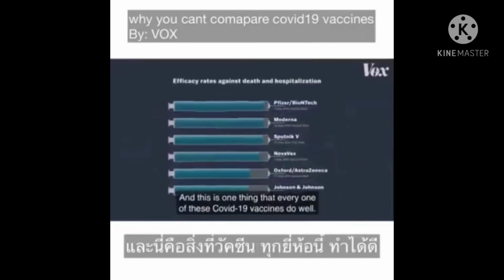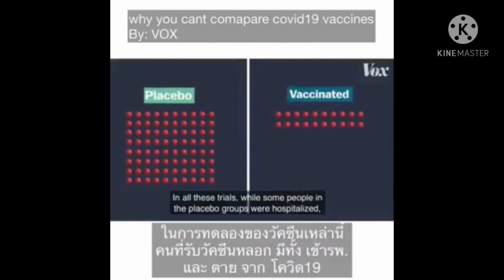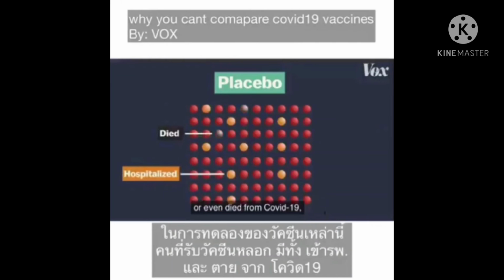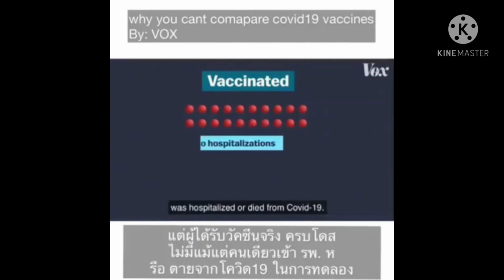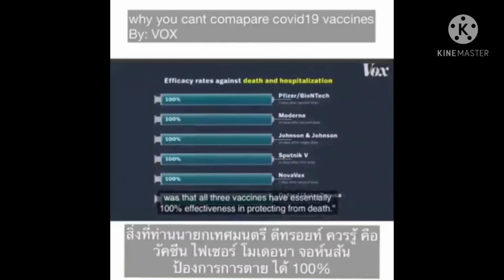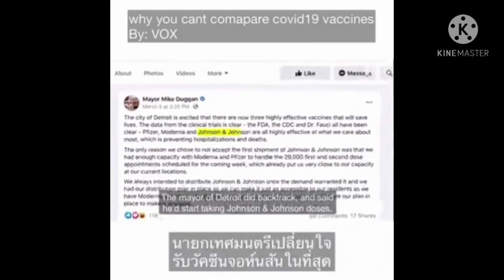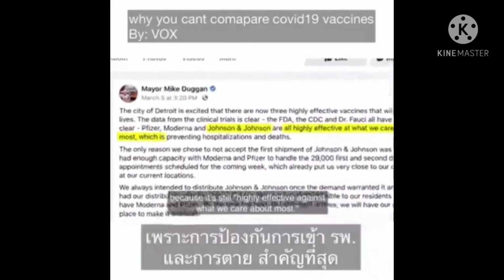And this is one thing that every one of these COVID-19 vaccines do well. In all these trials, while some people in the placebo groups were hospitalized or even died from COVID-19, not one fully vaccinated person in any of these trials was hospitalized or died from COVID-19. One thing that I wish that the mayor would have understood was that all 3 vaccines have essentially 100% effectiveness in protecting from death. The mayor of Detroit did backtrack and said he'd start taking Johnson & Johnson doses because it's still highly effective against what we care about most.